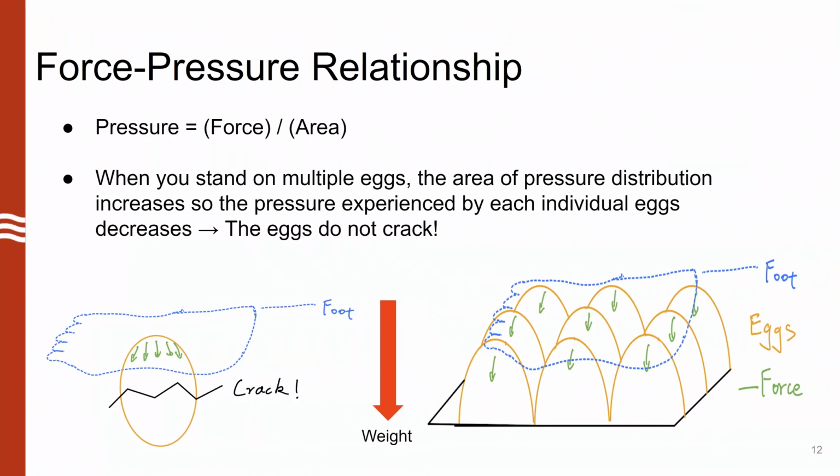And here's the explanation of that demonstration. What I'm going to talk about is the relationship between force and pressure. Here's the equation: pressure equals the force divided by the area the force is applied to. When you stand on multiple eggs, the area over which pressure is distributed increases, so the pressure experienced by every single egg is diminished, and then the eggs may not crack.